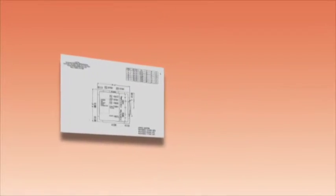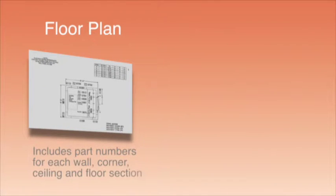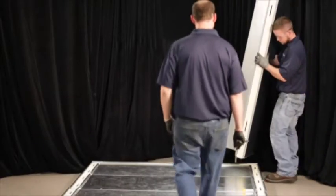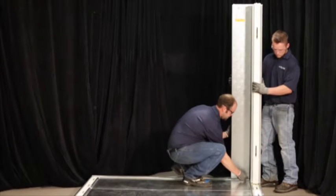To aid in the assembly process, the floor plan furnished with your walk-in has part numbers listed for each wall, corner, ceiling, and floor section. Match the part number on the floor plan to the label of the interior of each panel to determine the correct placement for each panel. Select the first panel to be installed. Normally begin with a corner panel.